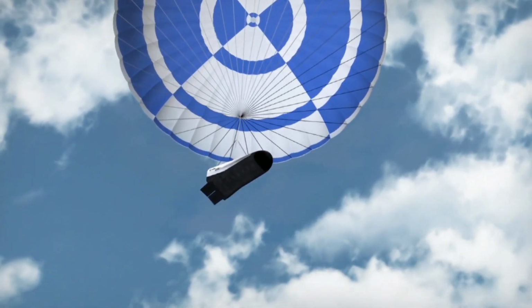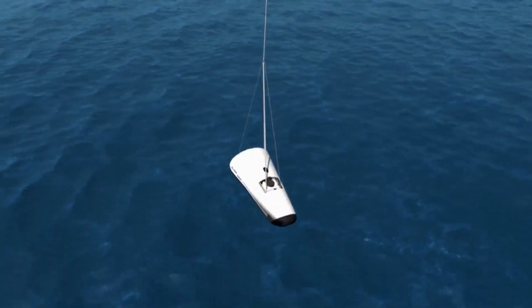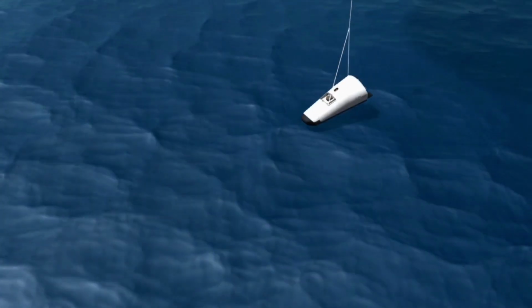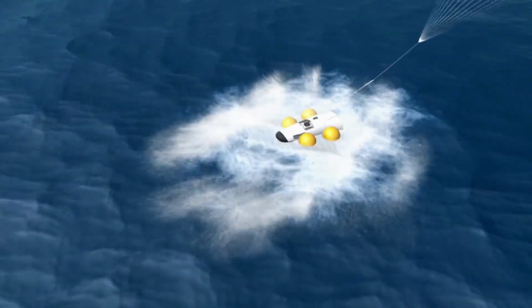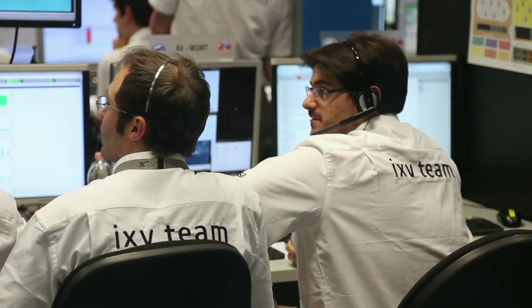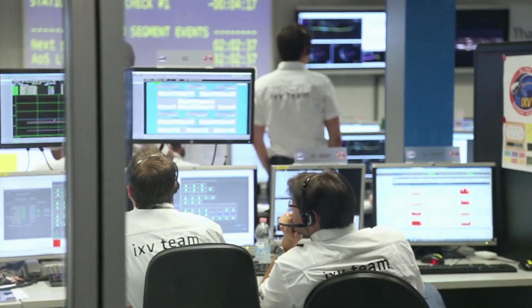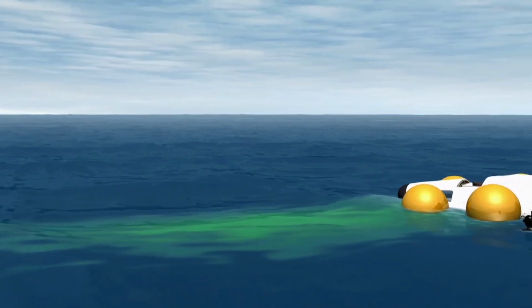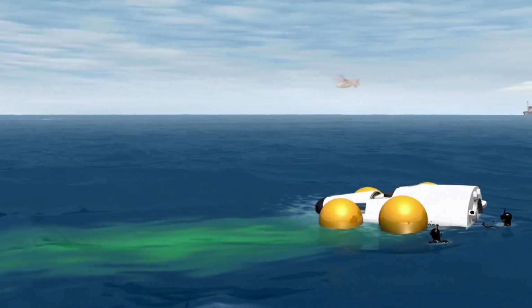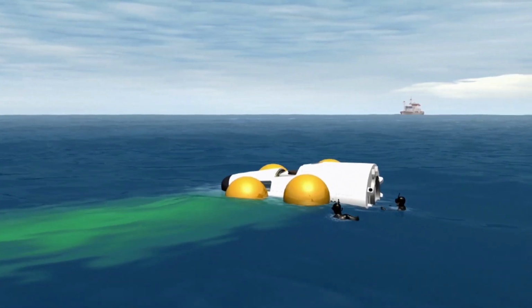A few nerve-wracking minutes, and the space plane is transmitting again. There is no indication of the state of the spacecraft at that time, but when splashdown occurs, the elation in mission control is visible. Now, will the European Space Agency IXV sink to the bottom of the Pacific Ocean, or float with the aid of its flotation balloons? Soon the world will know.